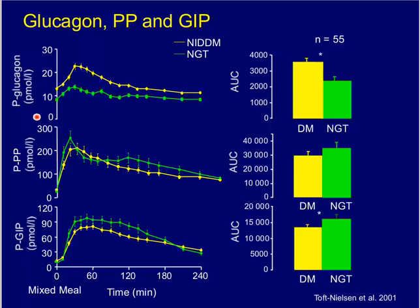This is a study we did in 55 patients with type 2 diabetes. And I just want to show you this for two important reasons. First of all, it very nicely shows that there's a fasting hyperglycaemia in type 2 diabetes. And this was a mixed meal. And it shows you that there's also a postprandial hypersecretion of glucagon after a mixed meal in these individuals. So these are the carefully matched controls.